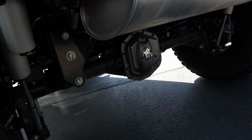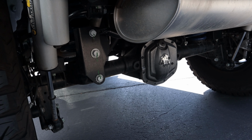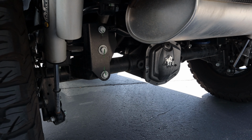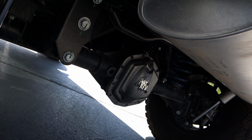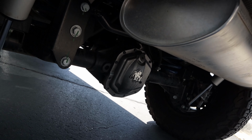Now this is something that is completely underrated. Basically, this provides extra protection on one of the lowest hanging bits on the Wrangler, which means that you're not going to get stranded off-road. And it also has a little cap right there that you can unscrew so you can check the diff fluid if something does happen to go wrong.